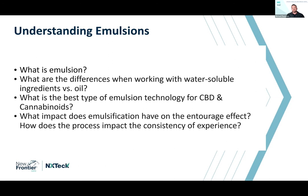To some degree, the entourage, and I will use air quotes, the entourage effect, it can be adversely or amplified, affected by the emulsification process. Different processes use different chemistries. So you want to make sure that all of the other components inside the cannabis stream, which we consider to give that entourage effect, can be simultaneously emulsified by the system that you're looking at, the cannabinoids and any associated terpenes or flavonoids or any other components inside the plant. Sometimes one system is not capable of grabbing and emulsifying all those constituent components. So that's something to look at.